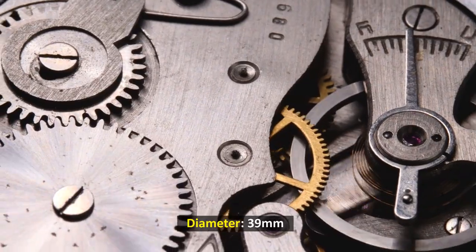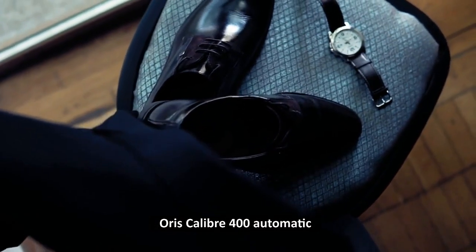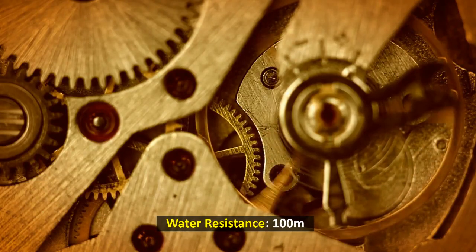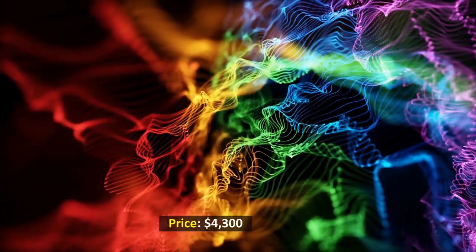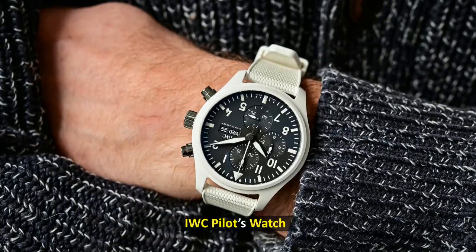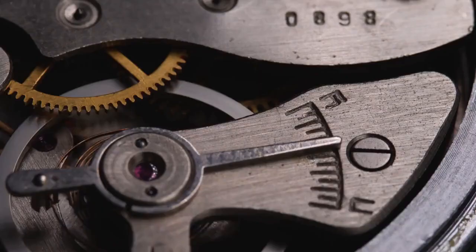Diameter: 39mm. Movement: Auris Caliber 400 Automatic. Functionality: time and date. Water resistance: 100 meters. Price: $4,300. IWC Pilot's Watch Chronograph Top Gun Edition, Lake Tahoe.